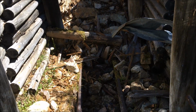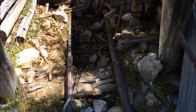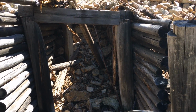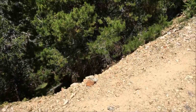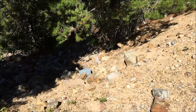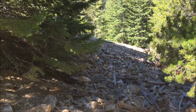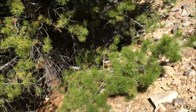And it's pretty interesting. These old guys back here in the 20s and 30s that were up here doing this, going into that little narrow shaft. Now over here, they just kind of abandoned everything when it all went up. You can see this tailing pile from the shaft. It runs all the way down there about half a mile, right down the hillside.